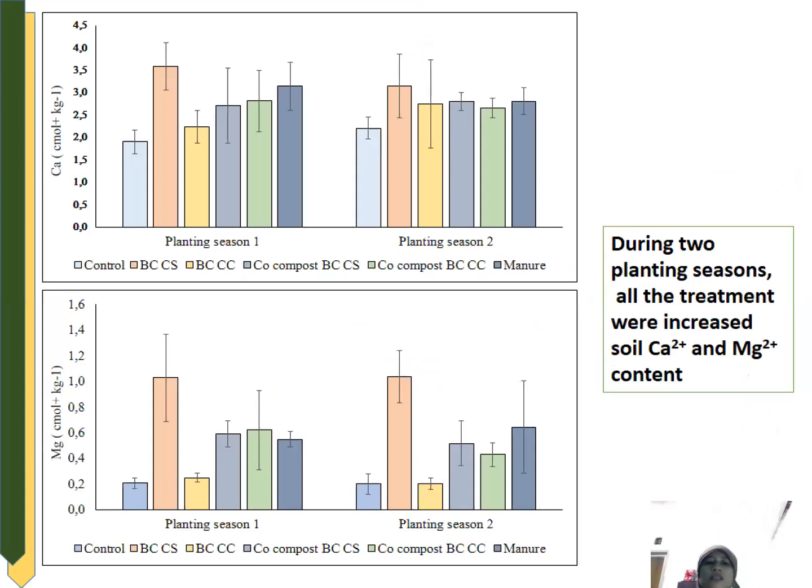And this is about calcium and magnesium. During the 2 planting seasons, all the treatments increased soil calcium and magnesium content. You can see from the graph that from the first planting season, the cacao shell biochar treatment 10 tons per hectare is the best performance to improve calcium content in soil. And for magnesium, the same effect: cacao shell biochar treatment has the best effect on improving magnesium content in soil.